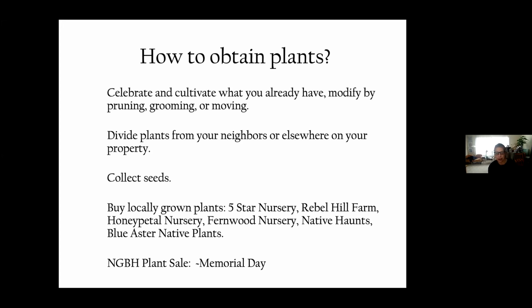There's division. Dividing plants is a great way to get plants if your neighbors or friends have any, or if there's a native growing someplace on your property that you want to move into your garden, that's another option you have. Collecting seeds is a good way of starting a lot of plants. We have developed some strategies for winter sowing in milk jugs, and I know Wild Seed Project offers a lot of workshops and information on their site as well for winter sowing of seeds.